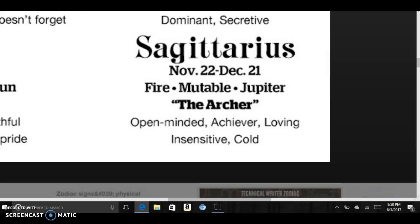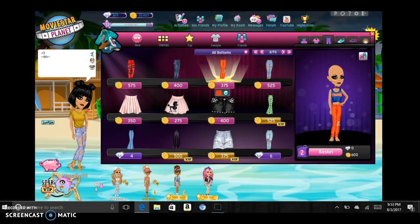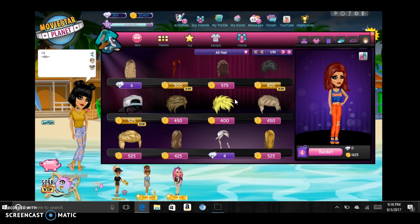Finally, we have Sagittarius. They are fire and Jupiter. They are the archer. They are open-minded. They are achievers. They are loving and sensitive and cold. Now, because a trait of Sagittarius is cold and they are fire, the theme is going to be red and blue. Here are some pants that fit the theme. Here are some shoes that look open, like the open-minded trait that they have. I chose this hair because it looks like a heart, and they are loving. So here's the finished look.